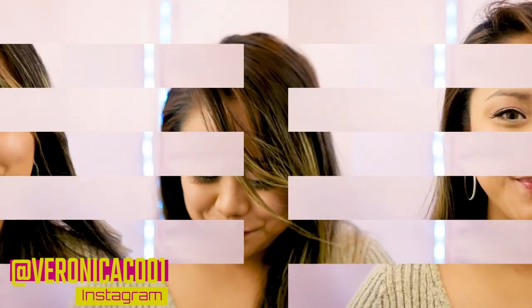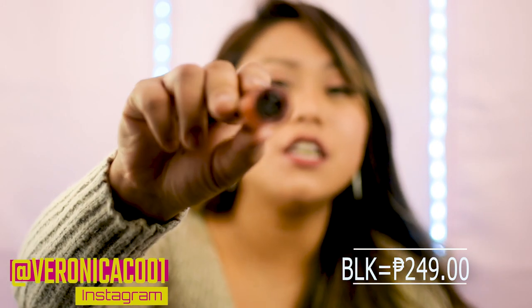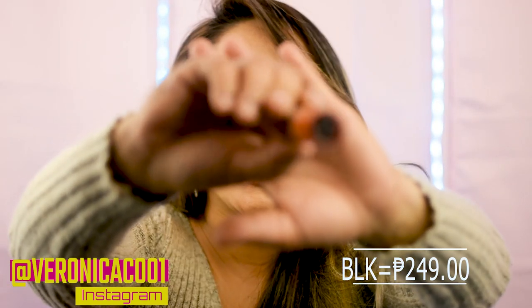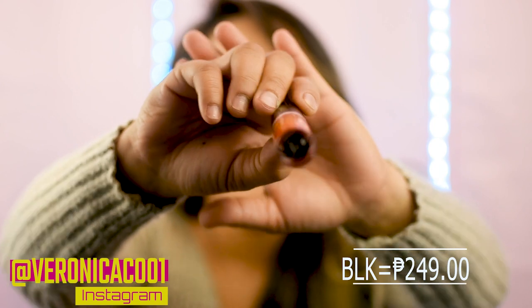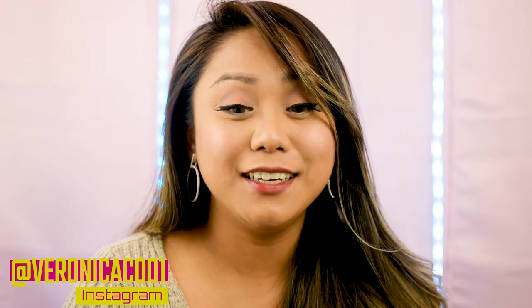So, now we're gonna try this second one. We're gonna try BLK by Miss Ann Curtis. So, let's see, guys. BLK by Miss Ann Curtis is also a lip tint, but this one is in a shade of orange. It's like peachy for me. It's perfect for us morena, moms. So try it. I'm really in love with this. So much. So, let's start.